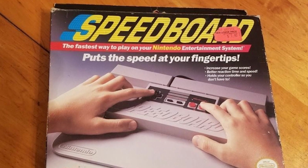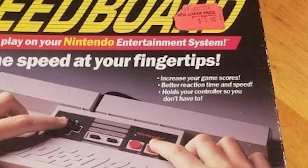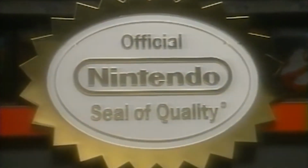Even the box says it's the fastest way to play your NES, and that the Speedboard would increase your game scores with better reaction time and speed. It's obvious how much of a scam this thing was, and I don't want to give it any more screen time, so let's just move on.